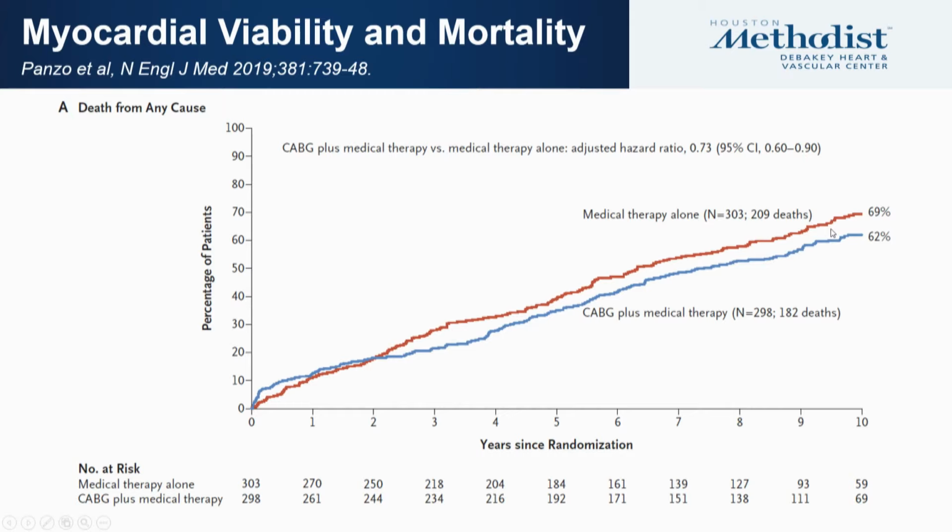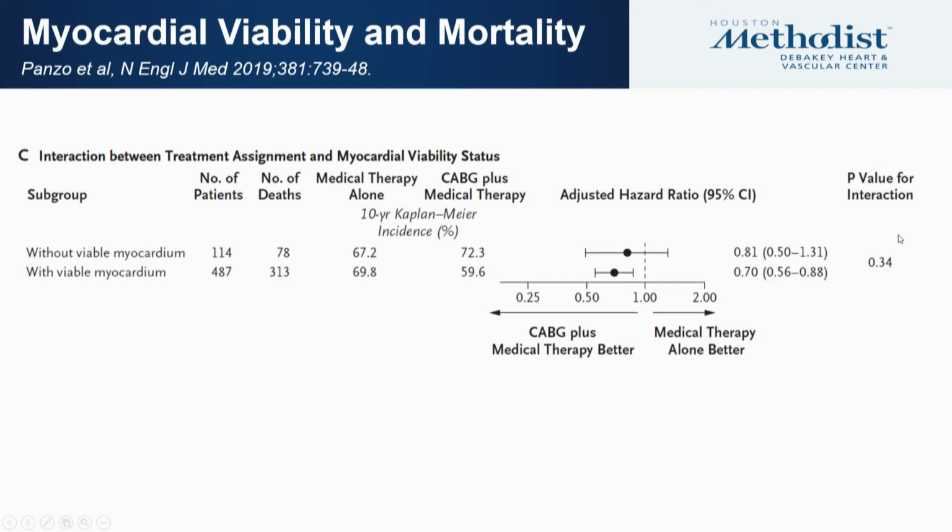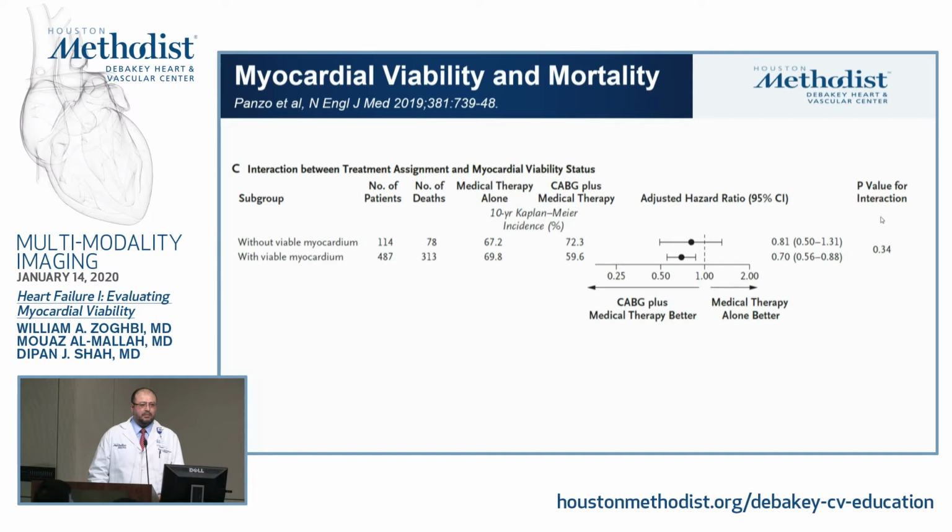And the 10-year results did not differ from the 6-year, 5-year results, where the presence of medical therapy alone did worse compared to revascularization in this patient population, but the added value of viability was limited in this patient population. You can see the curves across all the time, and also in terms of interaction, whether they determined whether these patients were viable or not did not add in terms of the predictive value for the outcomes of these patients.